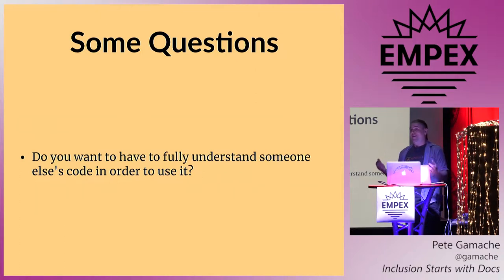Do you want to have to fully understand somebody else's code in order to use it? I said understand there. I didn't say read. Reading code is far-fetched enough, but expecting somebody to understand your code, or really anyone's code, that's really asking a lot. That's a big time commitment, depending on the complexity of the project especially. It's a lot to ask.